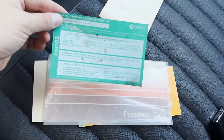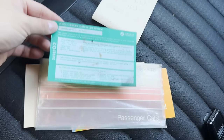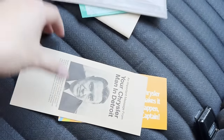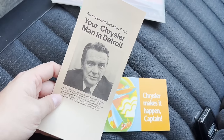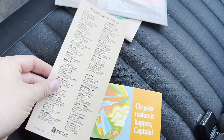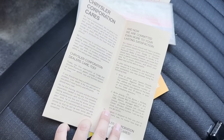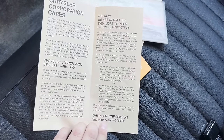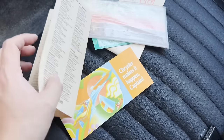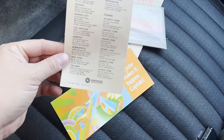This is supposed to be under the hood. It's the emission control information. You can see there, 225 cubic inch engine. Got an emission control systems booklet. An important message from your Chrysler man in Detroit. They care about us. Chrysler Corporation and your dealer cares. So we can write directly to the people. And that is from 1971.